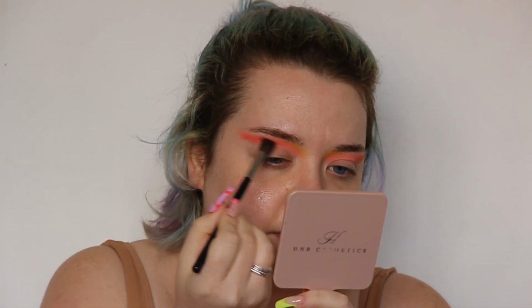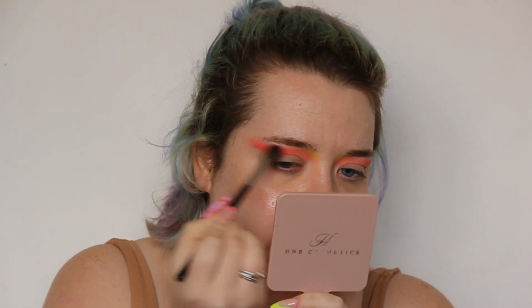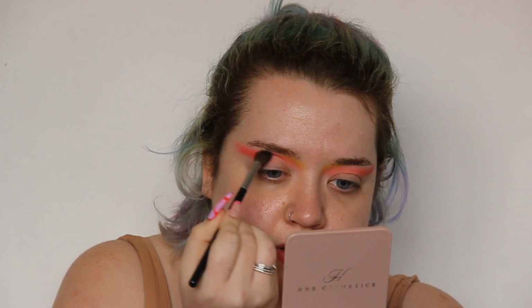Alright, okay. We're going to go back in with Nectar on the fluffy brush, and we're just going to blend that. And I'm literally blending in a straight line. So we're literally just zigzagging it across, if that makes sense. I'm just going to make sure it's blended where it transitions from where I've put the red. I'm kind of thinking we cut the crease there.